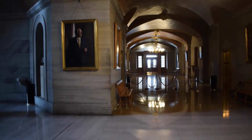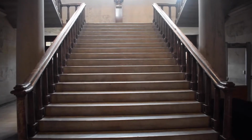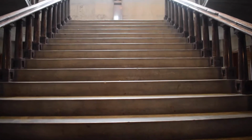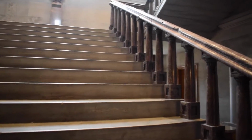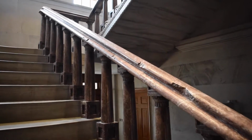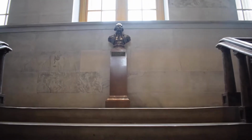As you go back towards the middle of the Capitol, look halfway up the stairs. On the right, there is a chip in the handrail. This is believed to be from a bullet fired from the stairs above during a bitter fight in the legislature over the ratification of the 14th Amendment in 1866. The amendment, which granted African American citizenship, was opposed by many.